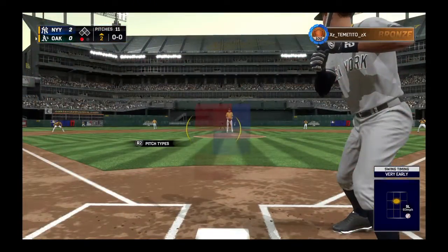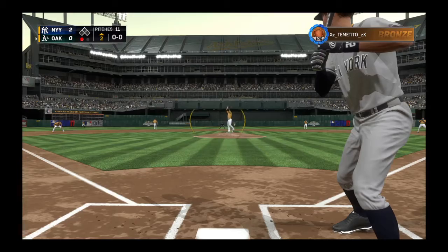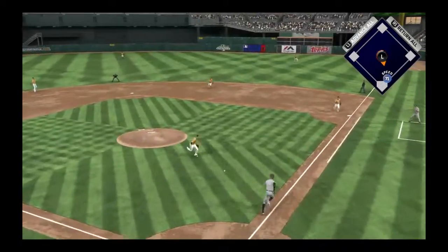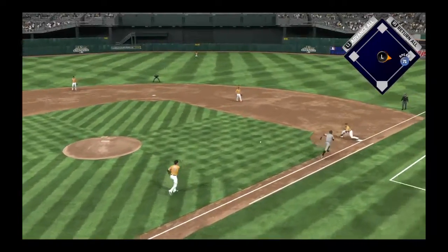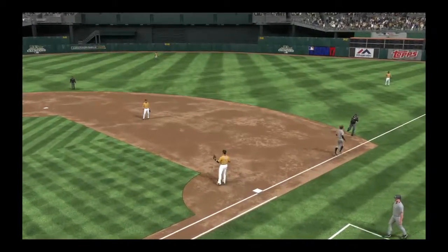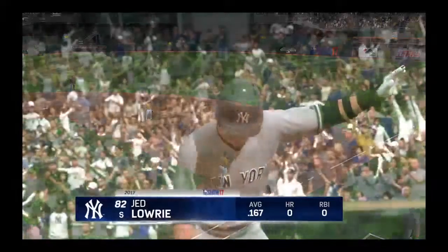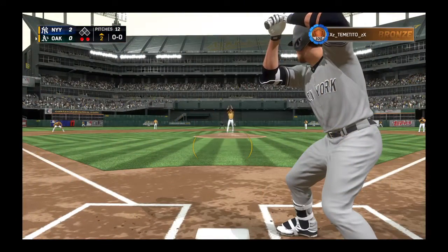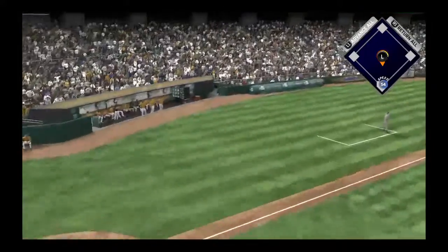Stepping in, Juan Soto. Right fielder, Juan Soto. Now a swing and a softly hit ground ball. Throw in time at first for out number 2. So bases are empty here with 2 gone, and that'll bring in the shortstop, Jed Lowry.